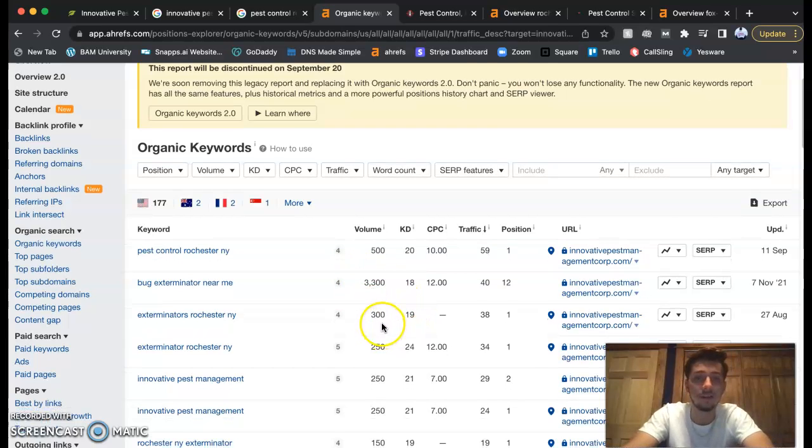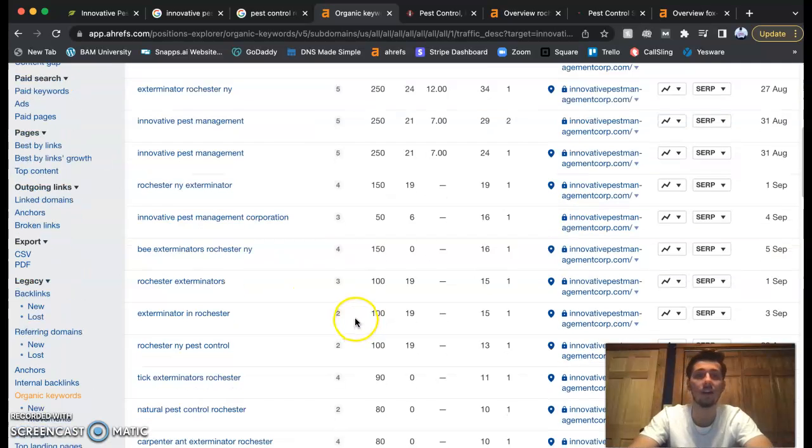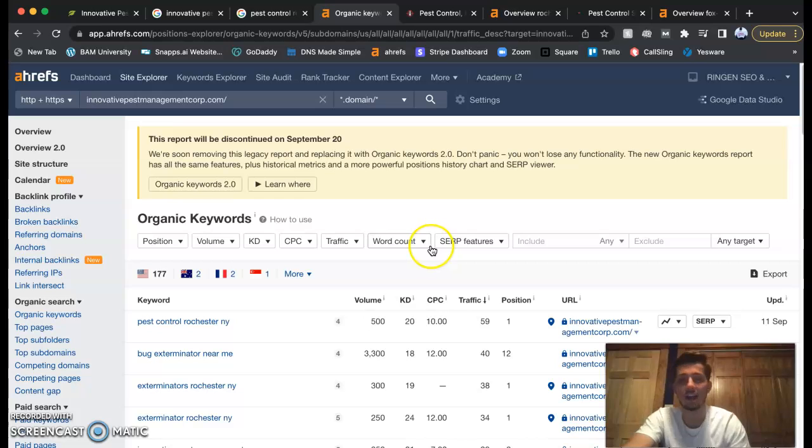So even an extra 250 a month can help businesses tremendously. An extra 500 customers a month can help them a lot. So that's the power of keywords, all right? That's like the third point, the 3.5 tip. I said I want to cover 3 things with you today: the citations, the content, the backlinks, and then the keywords are just kind of an added tip for you.